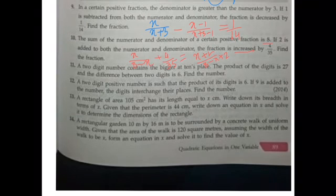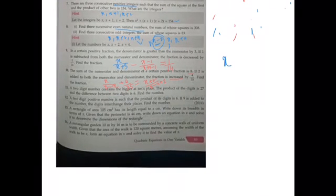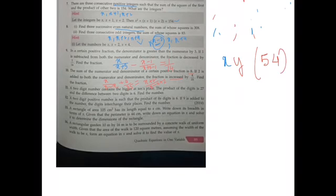Okay. A 2-digit number, bigger at tens place. A 2-digit number can be written as x and y, right? For example, 54, like this. But if I have to express this in a way that I can utilize, this is in tens place, and this is in ones place. So we'll write 10x plus y. This is how we represent a 2-digit number.